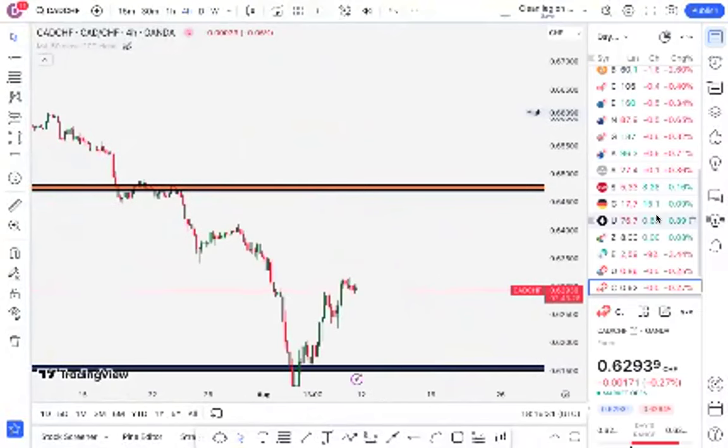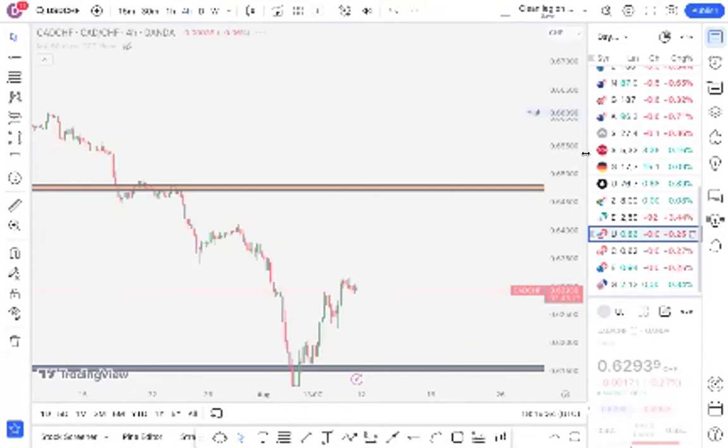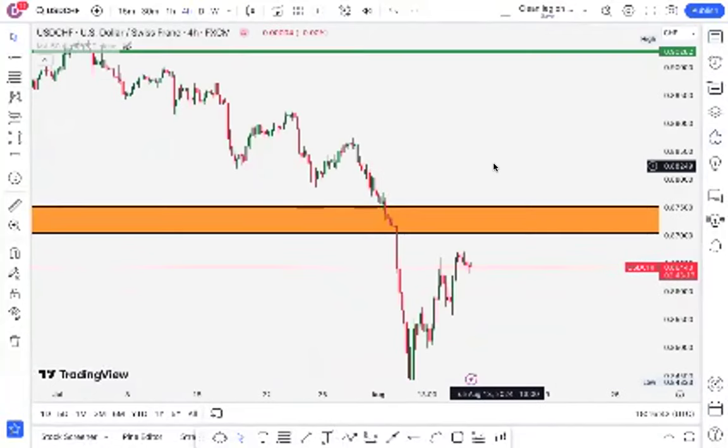So the next pair now on my list will be the USD CHF. USD CHF also has a pullback to do. All of the CHF pairs at the moment have decent pullbacks to give us before we actually come on here to mess things up, right?